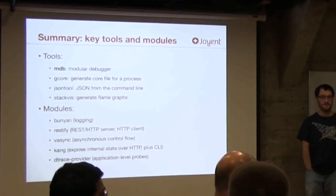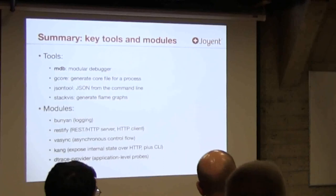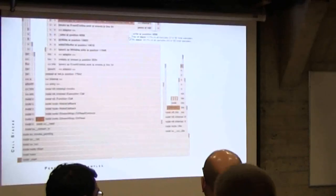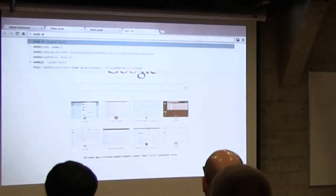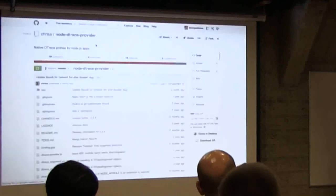I missed a bit about how you add DTrace probes to your Node programs. Good question. Do you do that in JavaScript land? There's a native add-on, but you only have to write JavaScript code. So there's a DTrace module. Yeah, it's called Node DTrace Provider, and it's by a guy named Chris Andrews, who's awesome. He's done this for, I think, Ruby and Perl and one or two others.